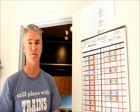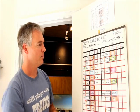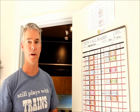So green circles are easy, blue squares are moderately difficult, and the black diamonds are challenging. So I'm feeling especially adventurous today, so I'm going to sign up for a black diamond, the craft switcher. Put my initials there. Note that I'm going to be called in Nelson at 5 a.m. That's our fast clock time.